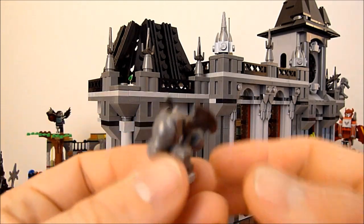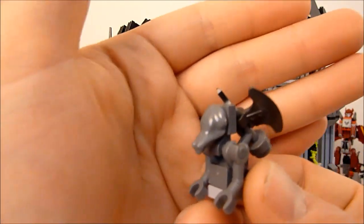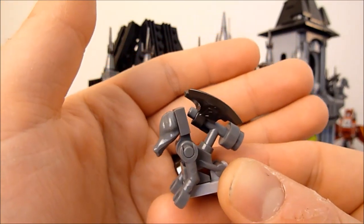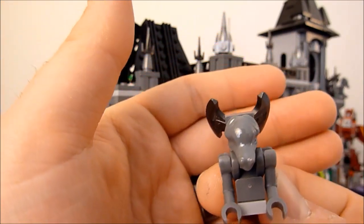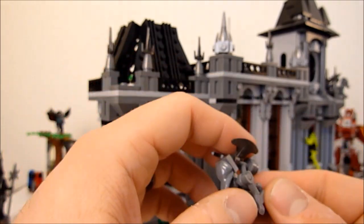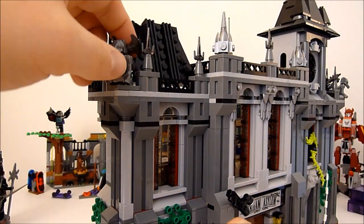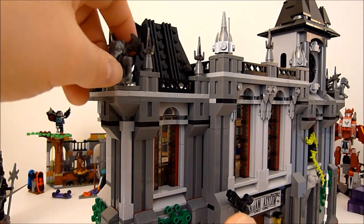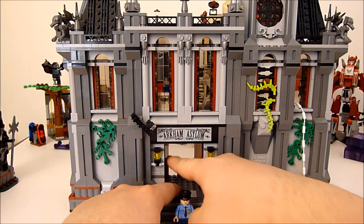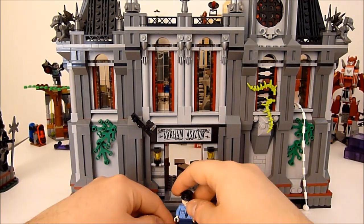And these use frogs for their heads, actually. And I think it just comes across as a very cool looking kind of dragon head. And obviously axe blades for wings, which you get a couple extra of those as well. And that is always pretty cool. And then of course we're gonna open the doors and head inside. We'll meet you in there.